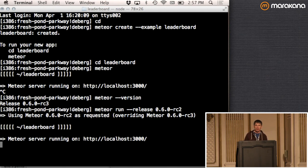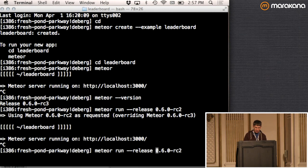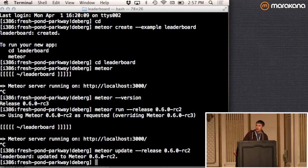Maybe I found a bug and I want to make sure it's not an update in the actual version of the software. I can even downgrade, so I can update the application permanently to use release RC2. And then, of course, I can run against a newer copy.